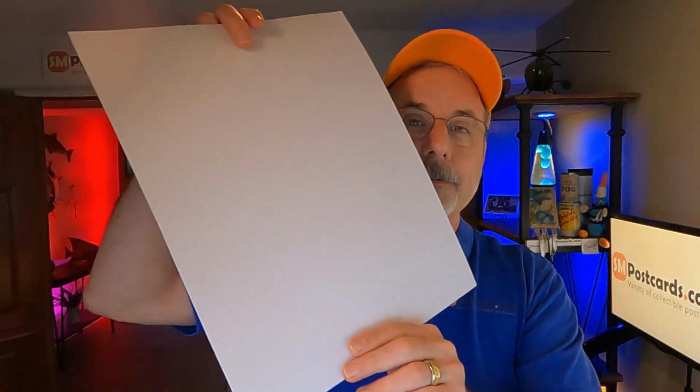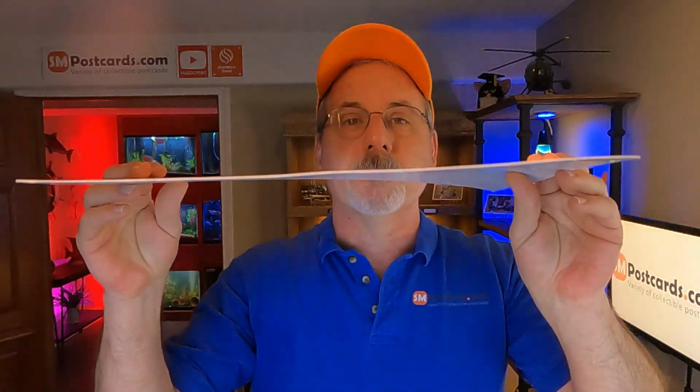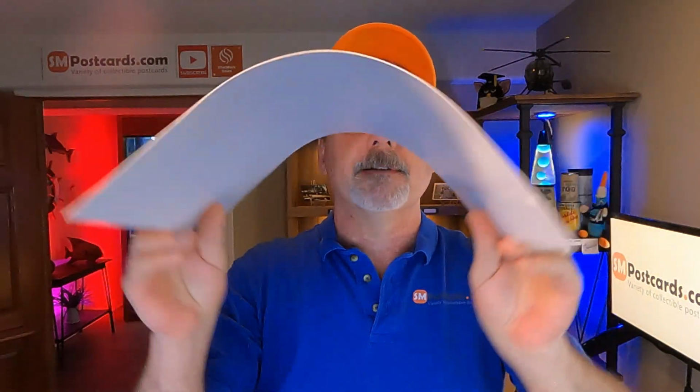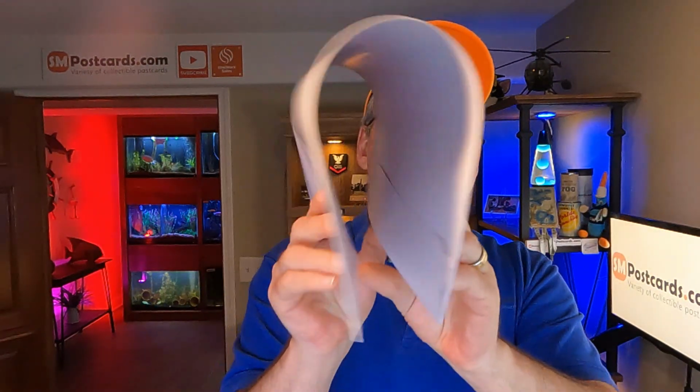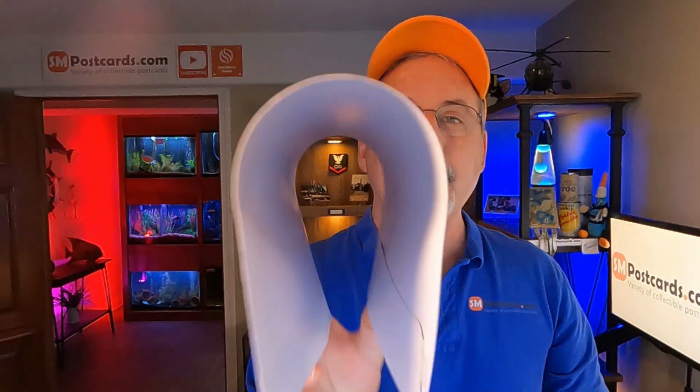So here's my thinking. If I'm a mail carrier and I get something like this, and it has "do not bend" or whatever on there, and it doesn't have some rigidity to it, and I've got to put it in a mailbox, guess what I'm going to do? I'm going to bend it so I don't have to walk up to the front door, and I can stick it right in that mailbox.